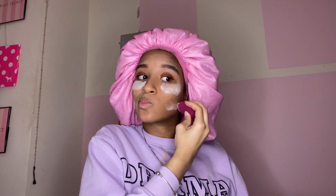This smells mad good. So you bake for 10 to 15 minutes or so. And then after that, we're gonna do blush and highlight. I'm gonna get to y'all when I'm done baking.